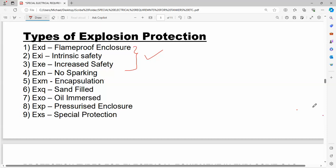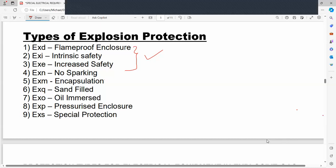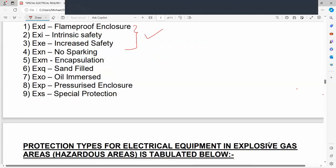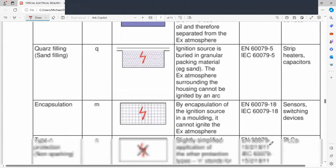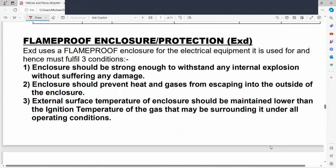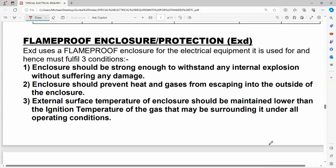Right, so let's take EXD, flame proof enclosure. So suppose a particular thing needs to be fitted. I'll not ask you to take a screenshot of this, because the videos and the notes over here are more than adequate. If a certain fitting has to be fitted right next to a place that is emitting flammable gas, say one of those motors or light fittings, such a flame-proof light fitting or motor would be given an EXD rating, a flame-proof rating.